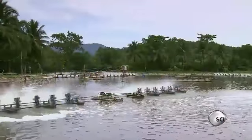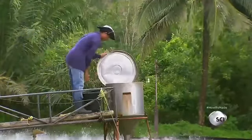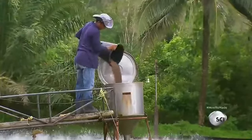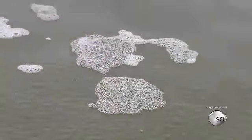Four times a day, at 8 a.m., noon, 4 p.m., and 8 p.m., workers pour food onto an automatic feeding machine, which distributes it evenly across the culture pond. The shrimp feed over the entire 12-hour period, eating the equivalent of about 4 to 5% of their body weight.